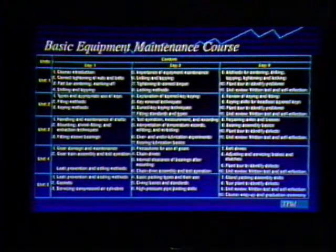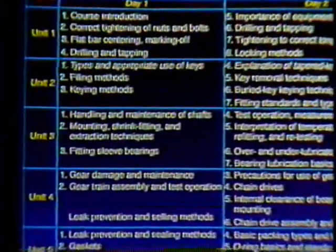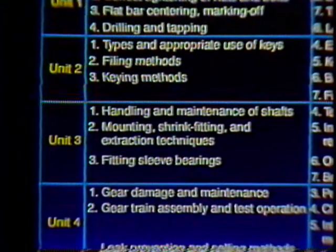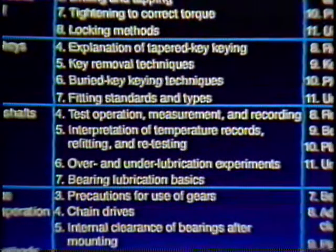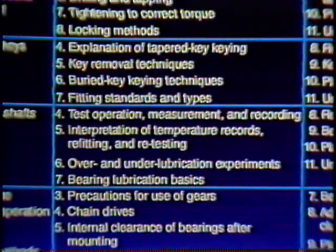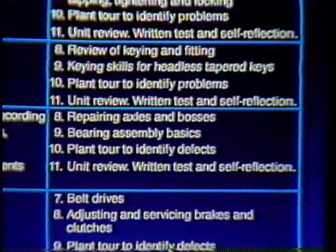Take a moment to look over this example of a basic equipment maintenance course. It is made up of 5 3-day units covering a variety of topics. For example, Unit 3 covers handling and maintenance of shafts, mounting, shrink fitting and extraction techniques, and fitting sleeve bearings on the first day, followed by testing, measurement, and recording techniques, interpreting temperature records, lubrication experiments, and bearing lubrication on the second day, ending up with repair of axles and bosses and bearing assembly basics on the third day.